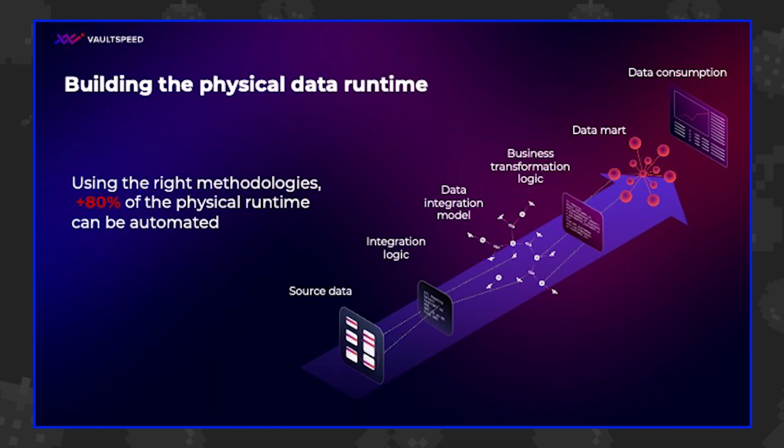Of course, you could also go look. I explained already that throughout data transformation, you can actually go and find where these repeatable patterns can be found. And that also means that if you use the right methodologies, you could automate more components of your physical data runtime compared to when you use another type of methodology. Now, we say here that if you use the right methodologies, and in our case, that is first integrating the data into a Data Vault integration model, and then building business transformation logic and data marts and so on on top of that integration layer. If you use that approach, then you can automate over 80% of your physical data runtime. That's a bit the message of this slide.